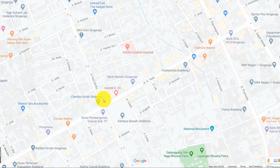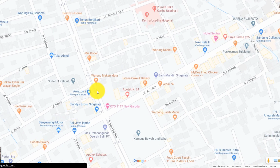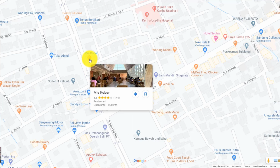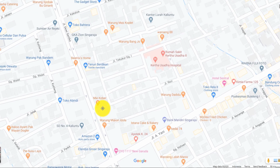But anyway, we're going to walk down here, down Jalan Dewi Sartika. And this is an interesting street, one of my favorite streets, and I'll talk about that more as we get there. We're going to pass Warung Makan Idola and the Mi restaurant. The Mi restaurant is very popular. It's called Cobra now. It used to be called something else. And I've never eaten there. I'm not a big Mi fan.